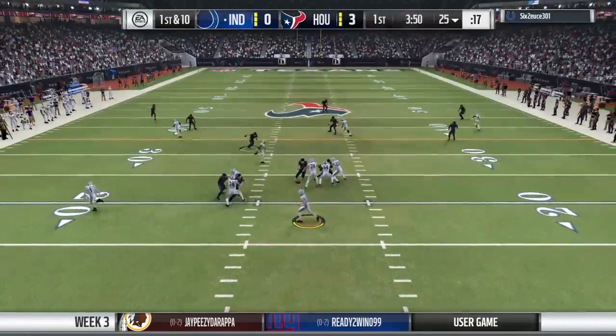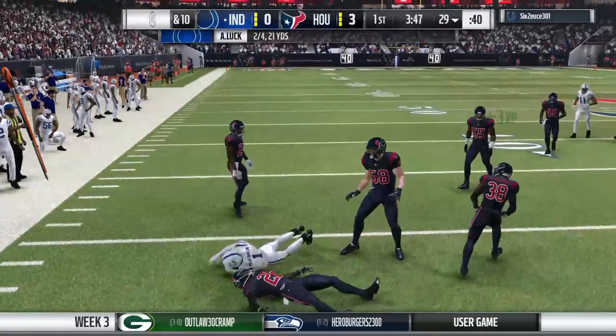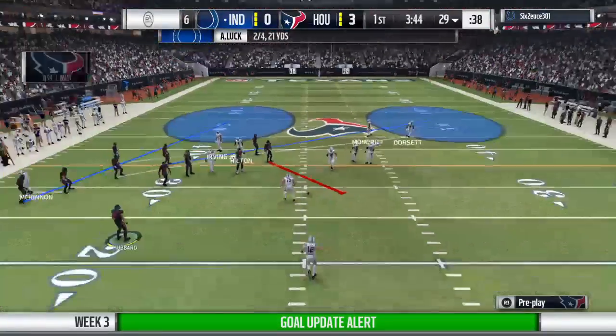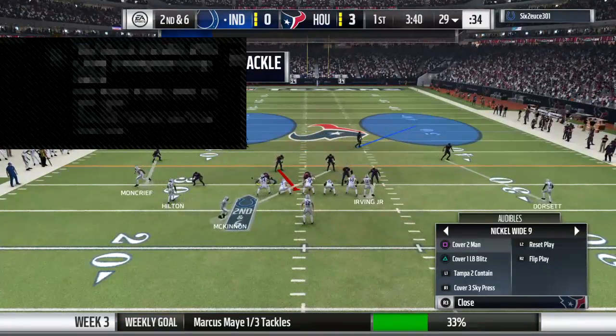Now a 1st down throw. Luck out to the flat. That's complete to his running back. And he'll get to the 29-yard line, brought down there. It'll be a gain of 4, and that'll make it 2nd down.